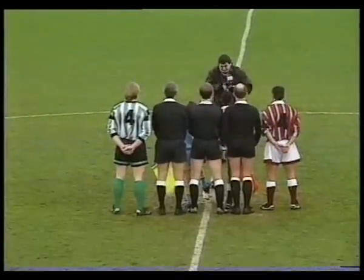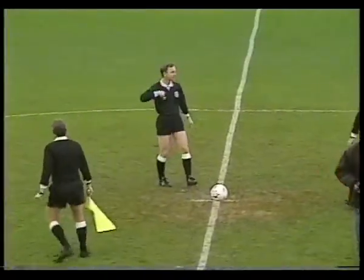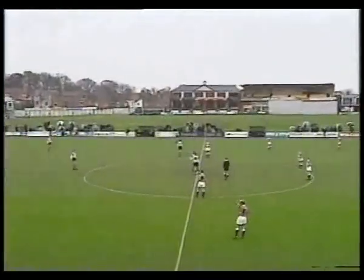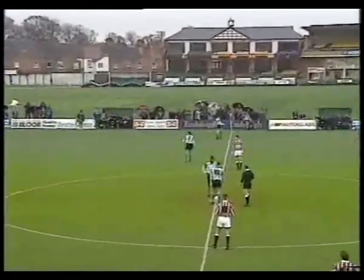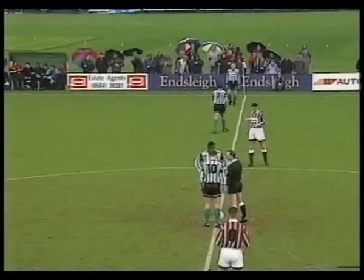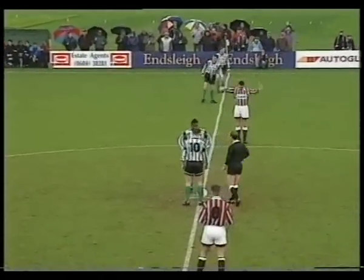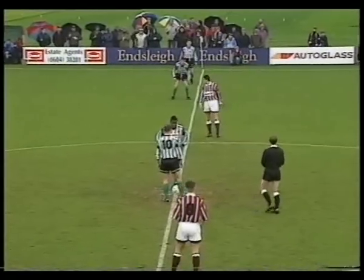So welcome to the County Ground for this FA Cup first round match between Northampton Town of the 3rd Division and Bromsgrove Rovers of the Vauxhall Conference. Northampton Town are wearing their claret and white strip and Bromsgrove Rovers green and white. They've both got stripes on, but it's Bromsgrove kicking off, attacking the goal to our right.